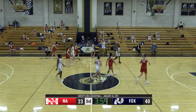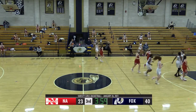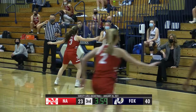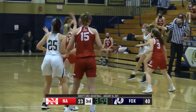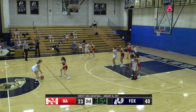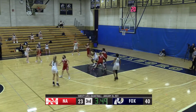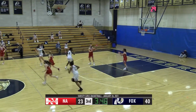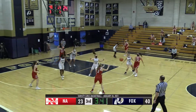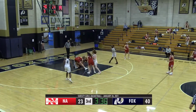Jordan with the pressure on Kaylee Maxey and causes a turnover on the sidelines. Foxborough ball. Caitlin getting a quick breather and Ashlyn's in for her. Setting up a play. We haven't run too many plays tonight. No. Oh, there's an errant pass. Someone get the ball. There's a move, oh, dribbles it off her foot. There's a jump ball.